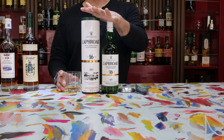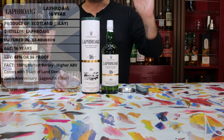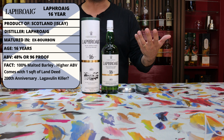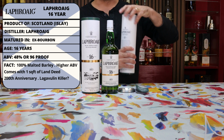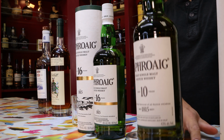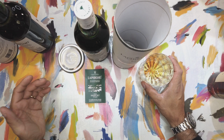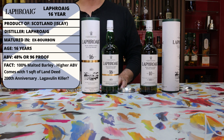But this Laphroaig 16 is one of those whiskeys that is a real deal. There's no BS change to a whiskey to make it more valuable, primarily because it has a higher age than normal, and it has a higher ABV than normal. If we look at the normal Laphroaig 10. And of course, that extra time and that extra money that they put in to have the ABV higher is going to make all the difference. At least that's what I'm hoping, and I would imagine that's what Laphroaig is hoping.